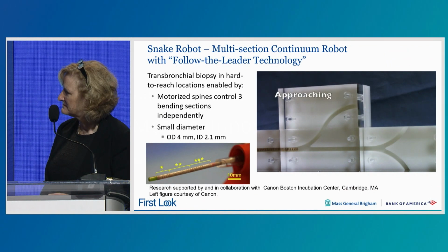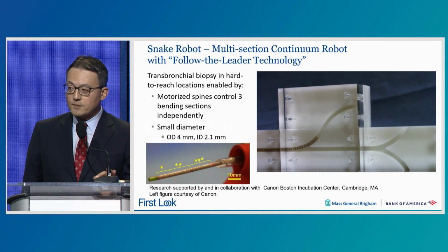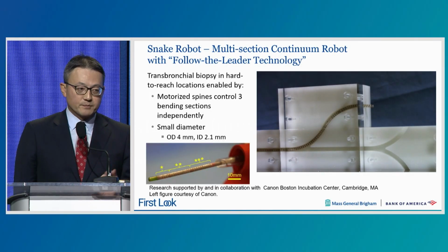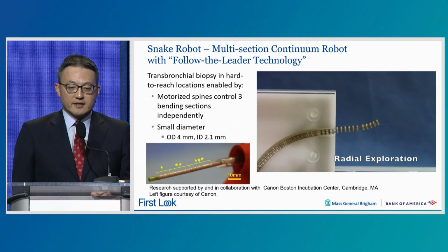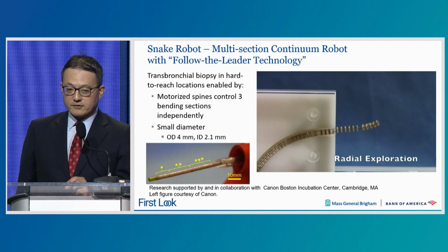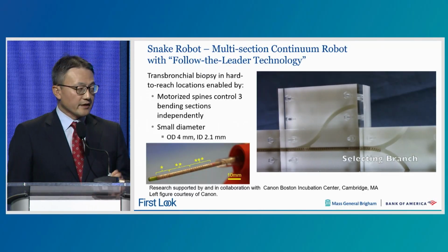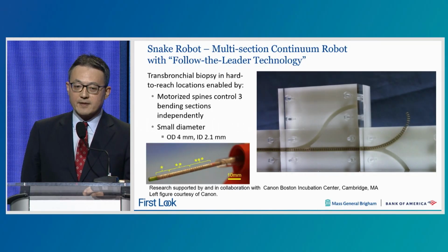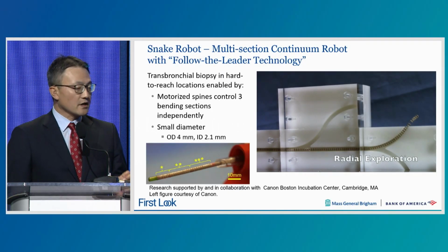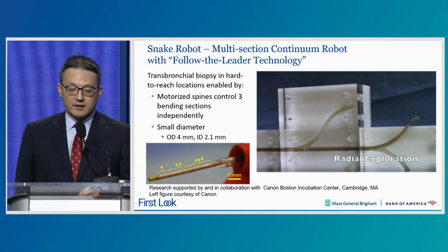So here's the snake robot Dr. Colson just mentioned. Immediately after hearing her problem in the clinical practice, we put together a team of scientists and engineers to create a multi-section continuum robot, in other words, snake robot. I'll explain why it's called snake robot later. It is really meant to help her perform a transbronchial biopsy, to reach the hard-to-reach area so that she can perform the biopsy there.